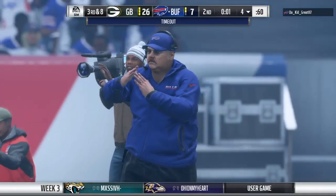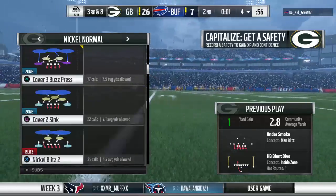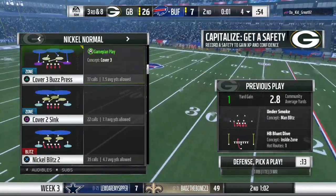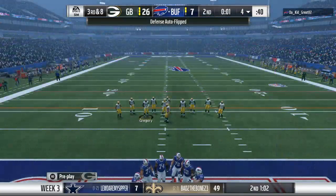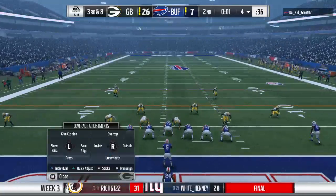And with just 1 second remaining in the first half, they'll call the timeout. The Bills on 3rd down, just 1 for 3 thus far. This is 3rd and 8.